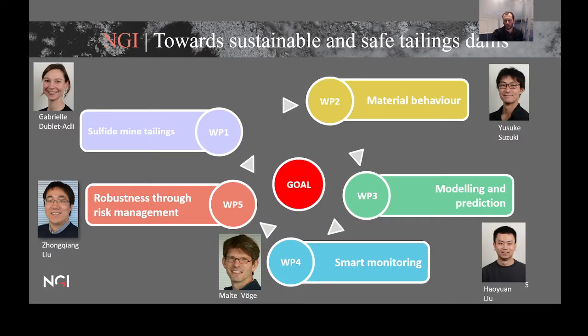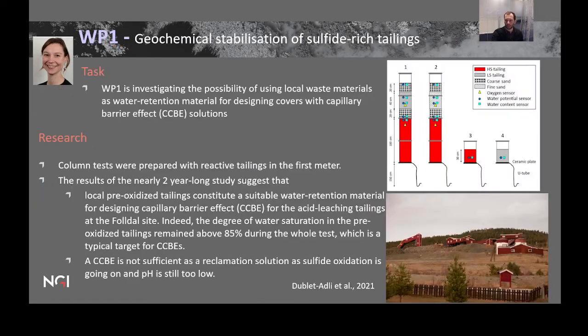The research project is structured into 5 work packages. I'm acting as project manager, and the colleagues in the photos here are the work package leaders. Let's briefly describe the activities we are carrying out in every work package, and references to journal and conference papers are provided if you are interested to go more into details.